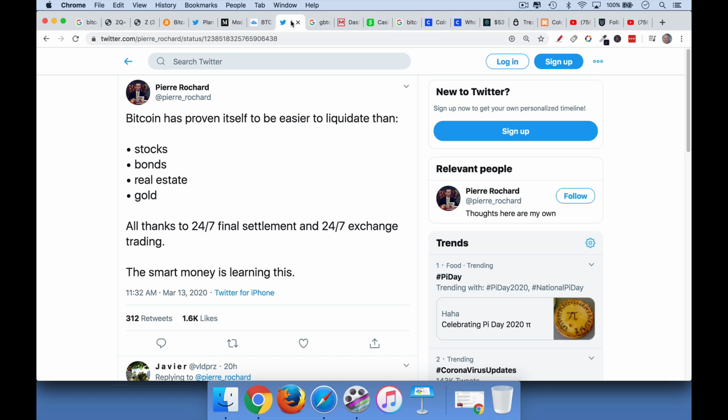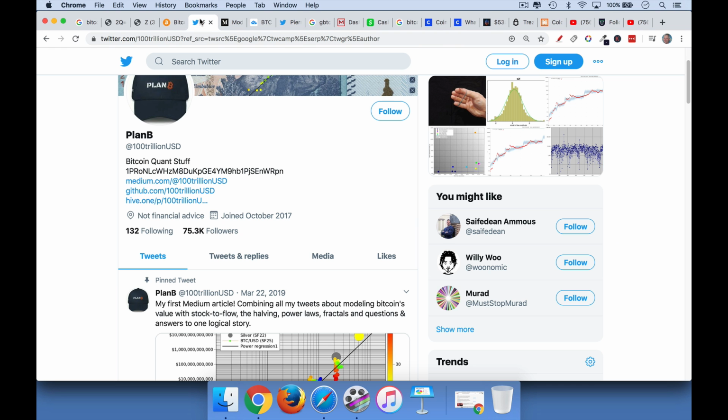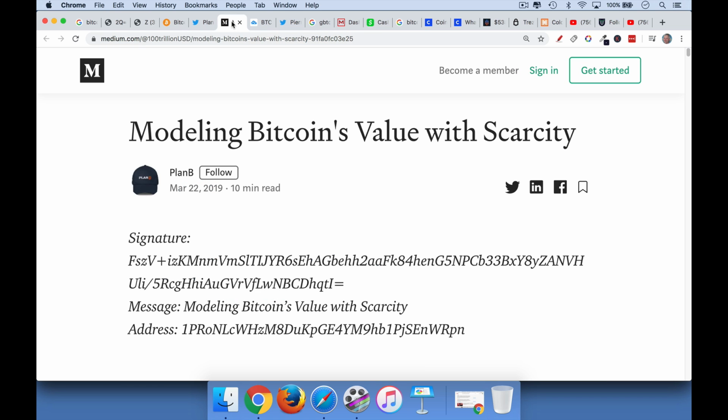It trades all weekend, trades all the time, and as a result, it's gotten hit really hard, which means that there's a really big opportunity if you believe Plan B's model and if you believe that we're going to get a lot of central bank money printing. So I've been buying Bitcoin since it was around 10,000. So at 5,000, it's a 50% off sale.